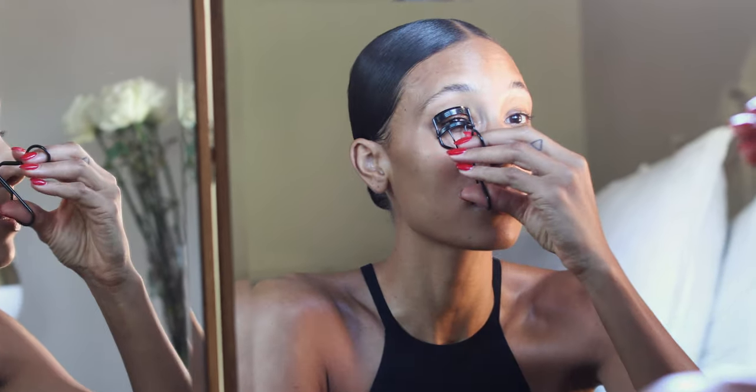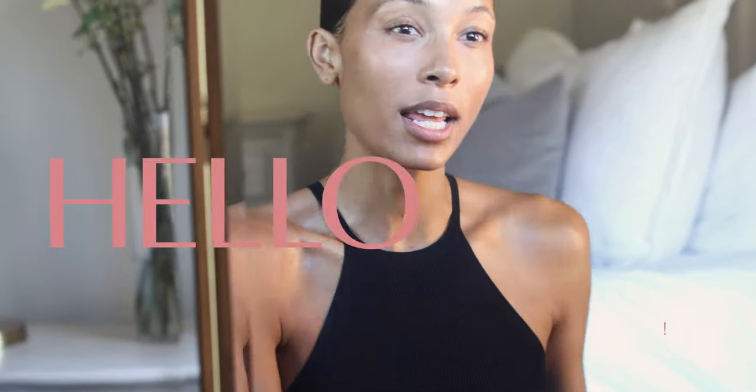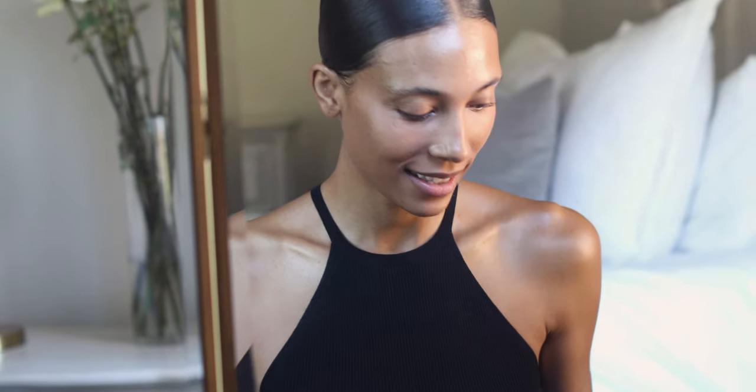I'm going to just curl my eyelashes because for some reason it just makes me feel good as I do all the rest of my face and then come back to my eyes. It's like, ooh, hello. Yes.